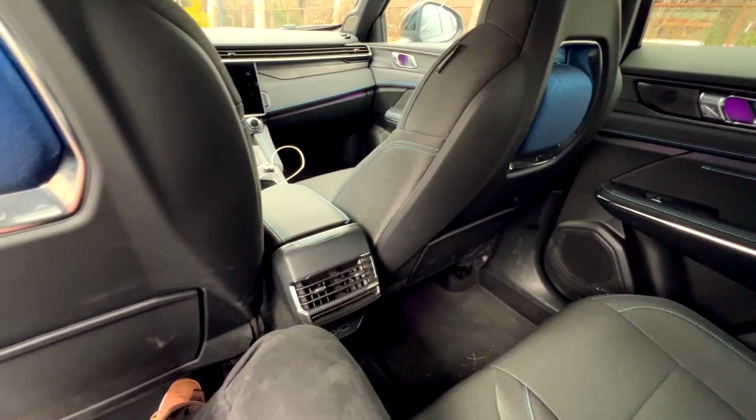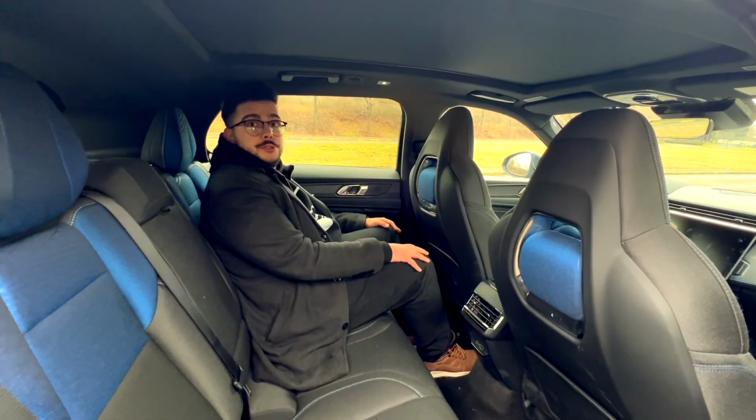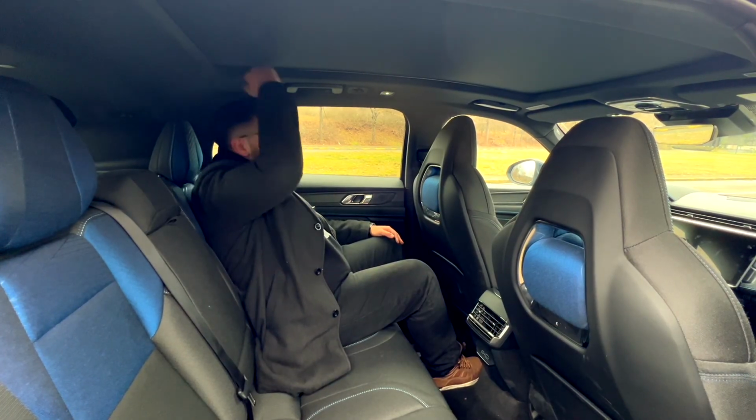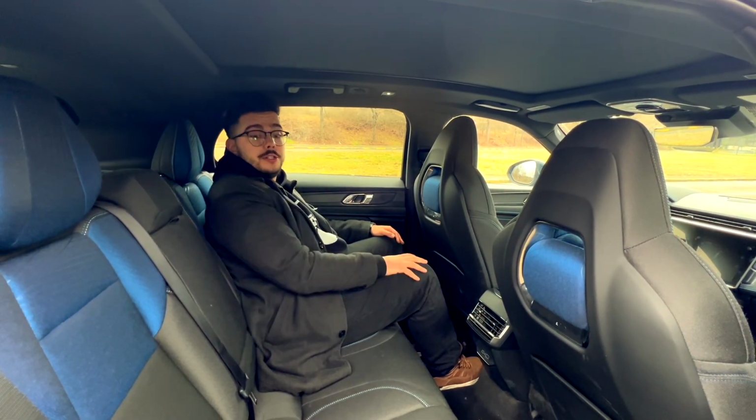And that's really about it. So let's get the other angle into the room. So here's the alternate angle. I'm sitting up. Legroom, as I showed you, fantastic. The headroom is pretty good, even with the panoramic sunroof and the sunshade closed.